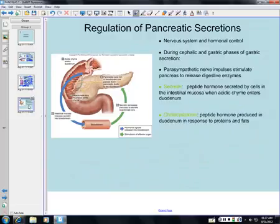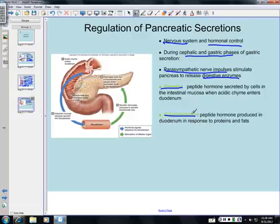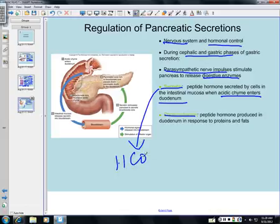Now the regulation of pancreatic secretion. The regulation is under two controls, nervous as well as hormonal. During the cephalic and the gastric phases, the nervous system is active. In other words, parasympathetic nerve impulses stimulate the pancreas to secrete more and more digestive enzymes, and therefore more and more pancreatic juice. As for hormonal control, there are two enteric hormones, secretin and cholecystokinin. Secretin is a peptide hormone which is secreted by the cells in the intestinal mucosa when acidic chyme enters the duodenum. This triggers release of bicarbonate ions from the pancreas to neutralize the acidity of the chyme.